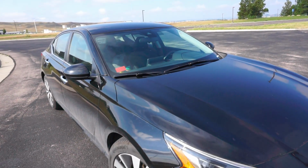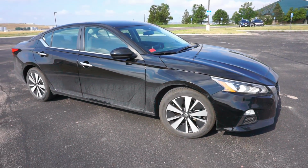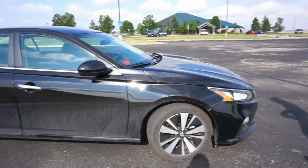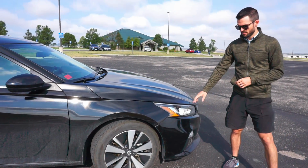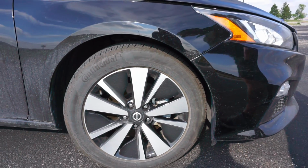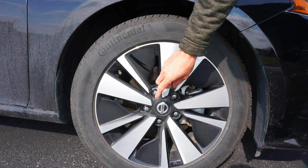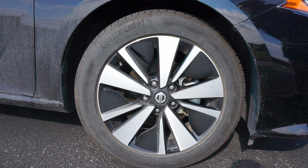So let's back up a little bit and look at the car as a whole. This is the SV model, which is their highest selling volume-wise because of the starting price. Starting price on this guy is about 25 grand. What that adds over the base model is LED headlights, the bigger wheels and tires. These are 17-inch alloy wheels, which again, they're really dirty, but they are pretty good looking. It's actually painted black too. So there's kind of this alloy look, and then it almost has like maybe a propeller look to it.